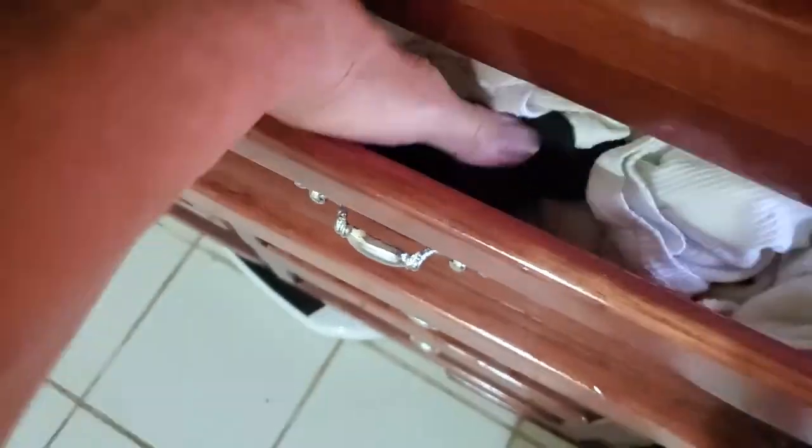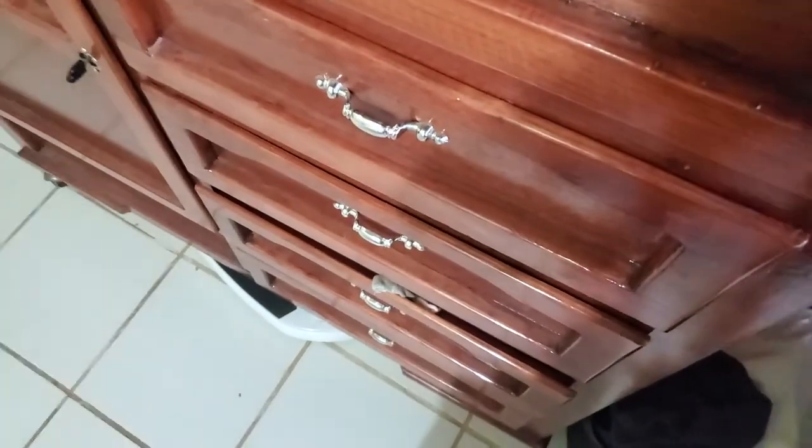This is where all the t-shirts go. Underwears. And more t-shirts. And more t-shirts. No, that's a pillowcase. I don't know why it's there. I guess I have more pillowcases than I thought. Anyways, and socks. Socks go down in the socks drawer. And I have to make sure when I close my drawers, things don't start sticking out. So I stick them all back in again. And that goes on for a while.